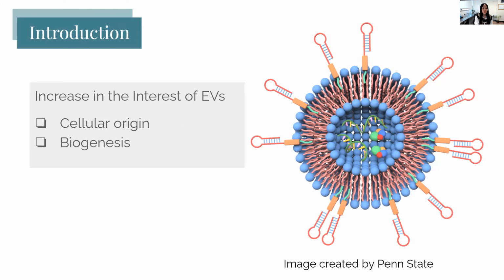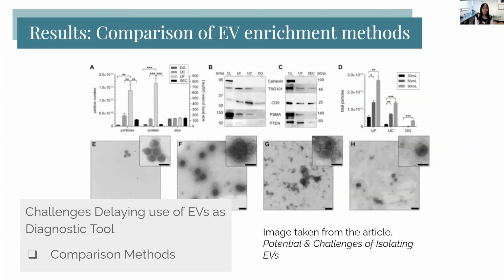One of the main reasons for an increase in interest regarding EVs is because of their cellular origin. In the introduction of this article, the content is explaining about the characteristics of EVs, which we'll do further debriefing on later in this presentation, but steering from that, the main reasons for an increase in interest of EVs is because of their cellular origin and biogenesis, which means the production of new living organisms. With an increase of interest, diving deeper into EV biology, researchers often find themselves facing a lot of challenges. In this case, this challenge delayed their discoveries of how EVs can be used as a diagnostic tool. Throughout the article, the researchers aim to compare common EV preparations to find a good method for characterizing prostate-derived EVs.